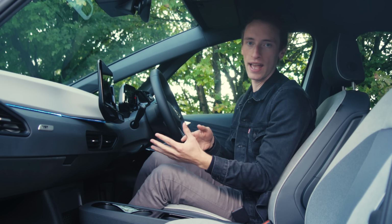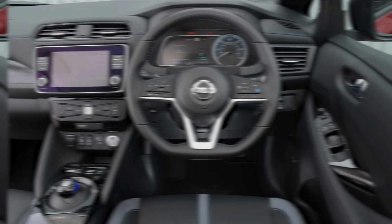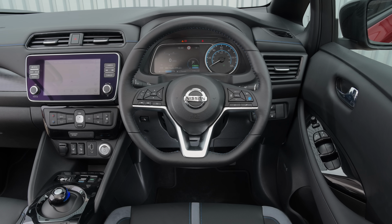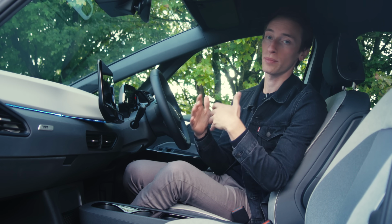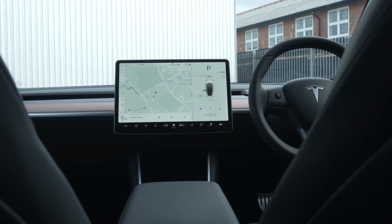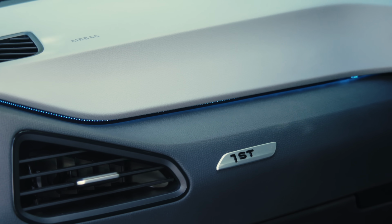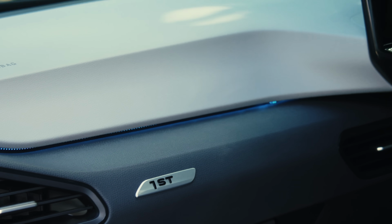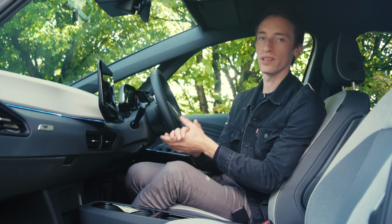And when you're at the lower end of the ID.3 price range, that isn't such a problem because compared to something like a Nissan Leaf, it's much nicer in here. But at the higher end of the ID.3 price range, when you're comparing it to something like a Model 3, which admittedly isn't the best for build quality, that is where the ID.3 does feel below par in that respect. So if you're coming from a BMW i3 into a VW ID.3, then you are going to feel disappointed.